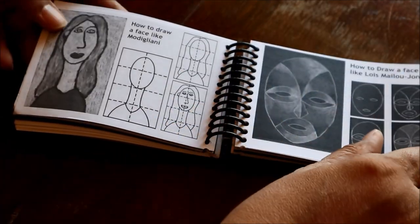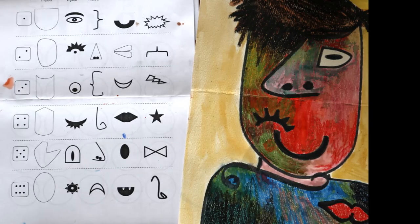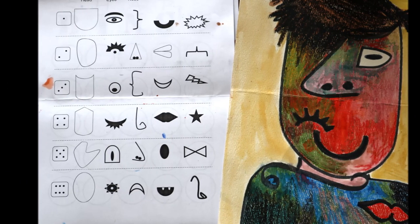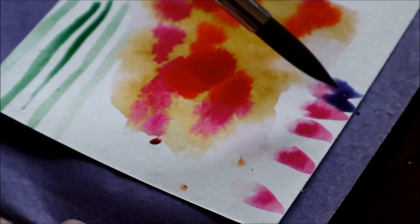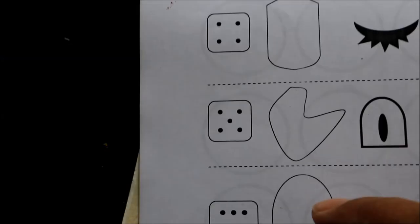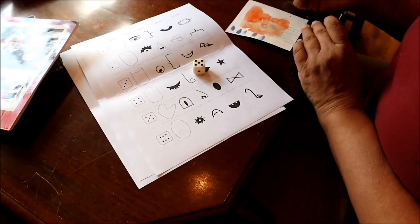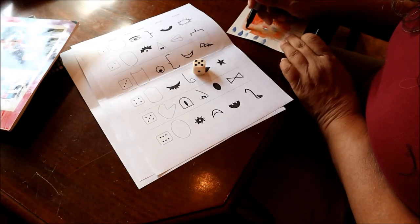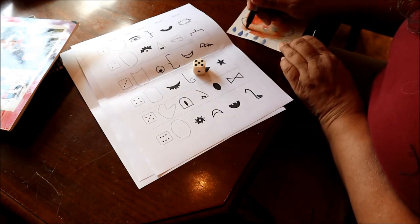And she's also got this section on faces drawn by different artists. So let's see what kind of face I come up with inspired by this sheet that I have. So I'm going to use this piece of paper that's left over from the paintings that I did the other day. And I'm going to use my dice here to guide my shape selections. And just for fun, I'm going to do my drawings with my right hand.